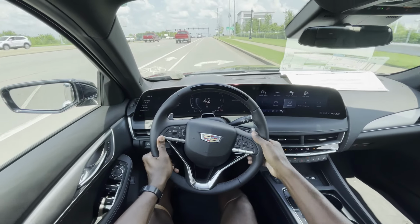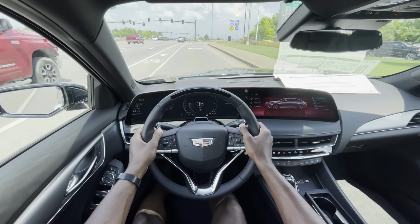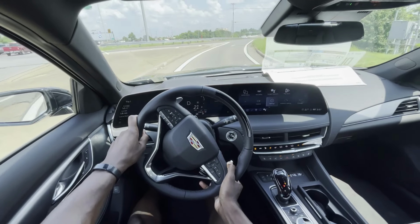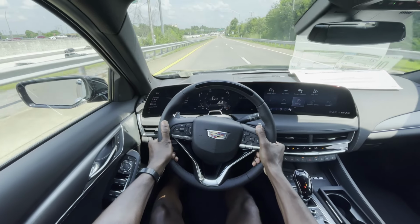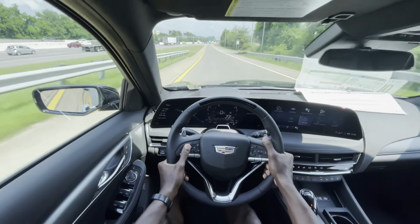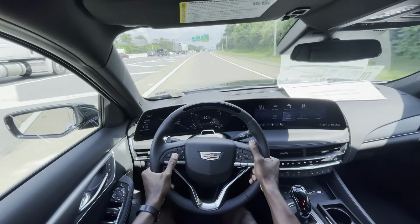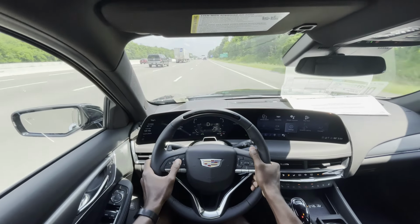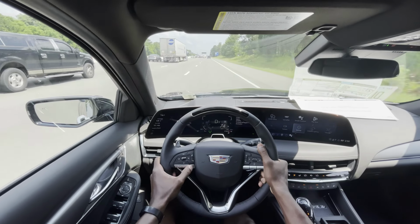But as we get on the interstate here, I'm gonna give it a quick pull, put it into sport mode. Here we go. Yeah, I barely gave it anything there. I kind of put my foot down after it would shift. But I mean, a quick car. It only has a few miles on it, so I definitely didn't want to floor it, but very, very impressed.